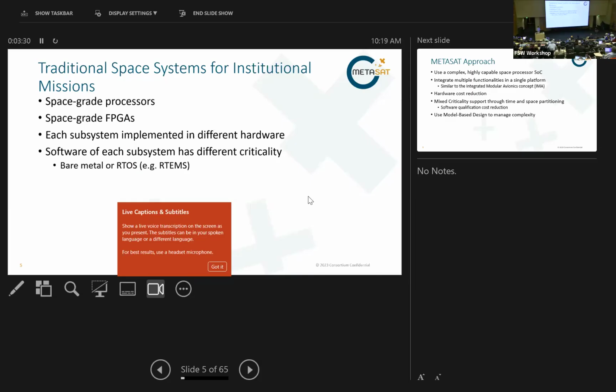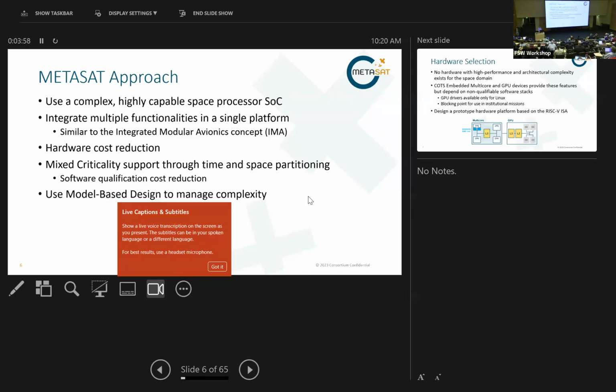Traditionally, for space systems, for institutional missions, we rely on space-grade processors and space-grade FPGAs. We have many different subsystems, and each of the subsystems is implemented in different hardware and uses different software. Sometimes they have different criticalities, and sometimes they are bare metal or use a qualified real-time operating system like Artemis. Our approach in the project was, instead of using a lot of distributed hardware, to use a single, complex, highly capable space processor system on chip and integrate multiple functionalities on it, similar to the integrated modular avionics concept that is used in aviation. This results in lower hardware cost.